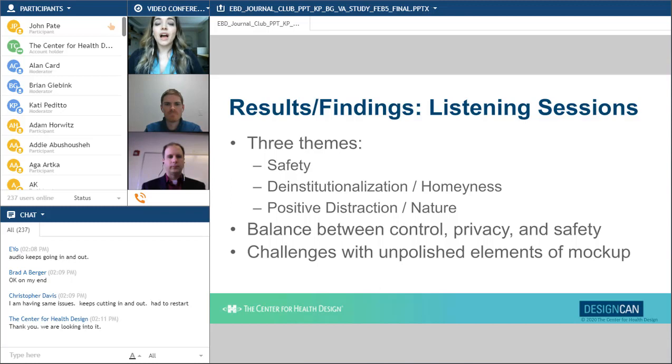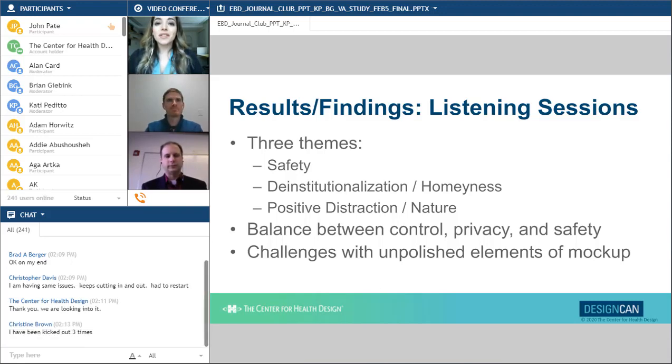At a larger scale, there was a conversation around this idea of a balance between control, privacy, and safety. How do we ensure that there is visual access for clinical staff while still allowing patients an opportunity for privacy and respite in the opportunity that they're not engaging with the group in group spaces at that moment? We know that privacy and respite is really important for healing, so how do we balance that with visual access and other safety concerns? And similarly, how do we provide patients with a sense of control in an environment that's not necessarily designed for patient customization and the patient experience? How do we still make sure that we're communicating a sense of respect and control for patients in this environment?